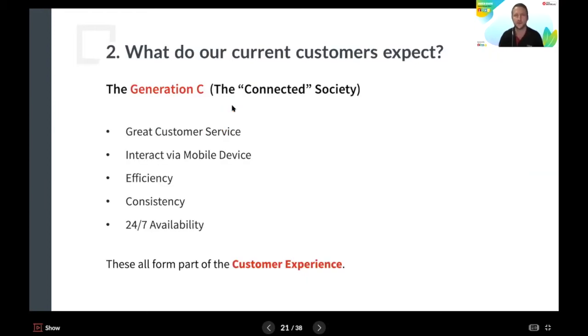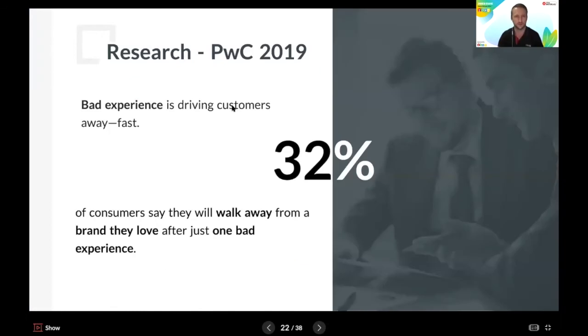Then what do our current customers expect? Generation C is the connected society. They want great customer service. They want to be interacting with their mobile device. They want efficiency, consistency across all the different departments. And then they want 24/7 availability, whether it's placing an order on an online shop or being able to fill in an online application form. They want to be able to access it 24/7. And these all form part of your customer experience.